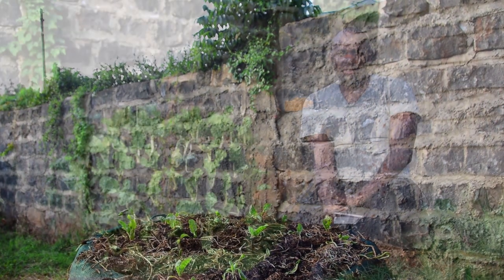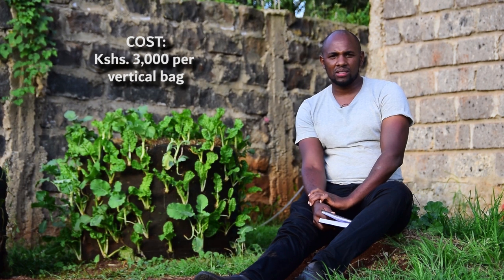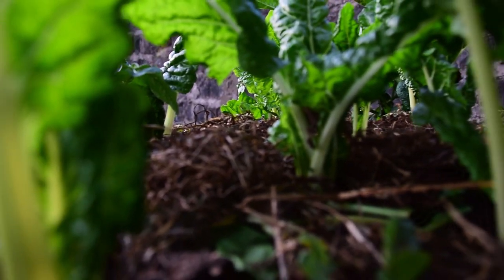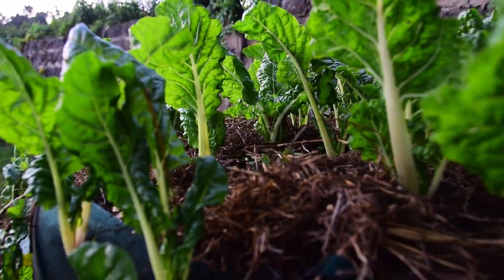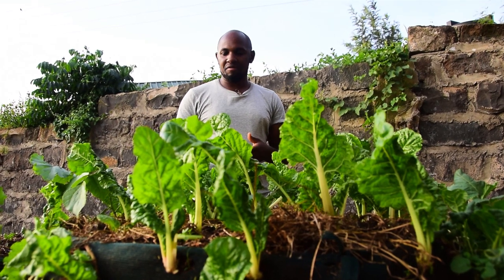The good part about this vertical farming, it's very cost effective to start. I would say it can cost you at around 3,000 Kenyan shillings, and you can always plant 100 to 120 seedlings by the side and on the top. From the first harvest, after you put up the seedlings in this bag, should come after 17 days. It also depends on how big the seedlings are, but this is the average.